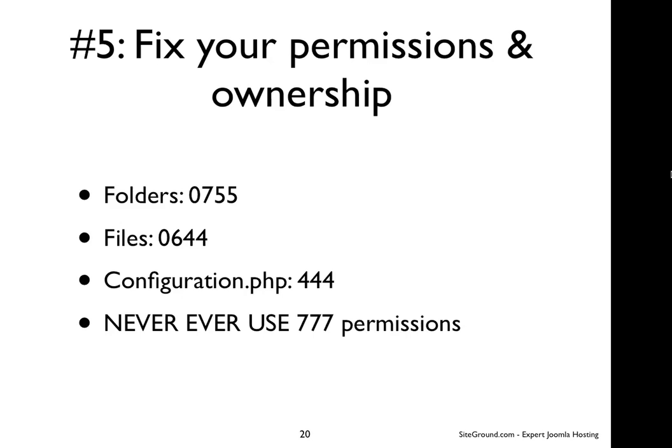The next thing that I would like to talk about is the permissions and ownership of your Joomla files and directories. If you're hosted on a web server which is properly configured, you should never use 777 permissions for your folders and files. If you have to use 777 permissions, this means that something is not right, and the server is most probably incorrectly configured.